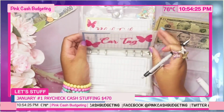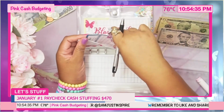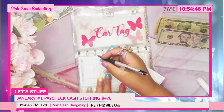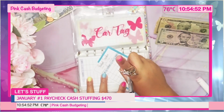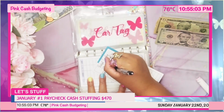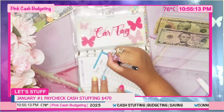And then car tag, which is a new category, I added this. Okay, so car tag is getting $5. I'm gonna see if I can try to do 2 years. When I pay the registration this year, I'm gonna try to see if I can save enough to pay 2 years registration. I've always done 1 year, but I am going to try. The goal is to try to get enough by November to pay 2 years of car registration. I think you save a little when you do that, so I'm going to try that this time. And we're putting in car tag $5, so now we have $5.